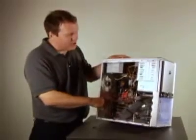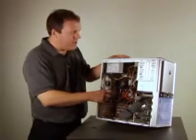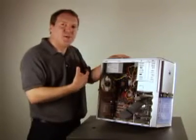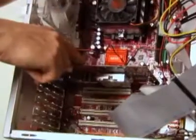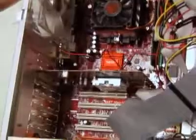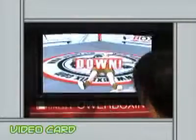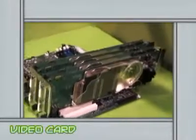This is the video card, and it connects to the motherboard with a special video card slot. The video card creates the images that appear on your monitor. Most motherboards accept either an AGP or a PCI Express video card. Serious gamers will upgrade their video cards every 3 to 6 months to get the best performance. The latest thing is to have 2 or even 4 video cards in a single machine.